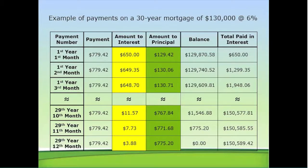This is just an alternate view of the same type of thing. Different loan amount, $130,000. You can see in the first month, in the first year, $650 goes to interest, $129.42 goes to principal. And at the 29th year, $3.88 goes on the very last payment towards interest, and $775.20 will pay the loan off.